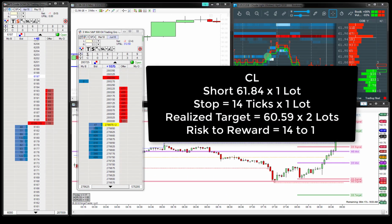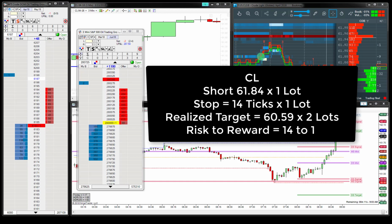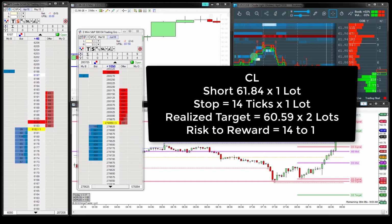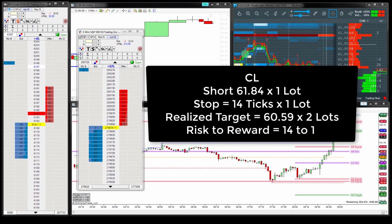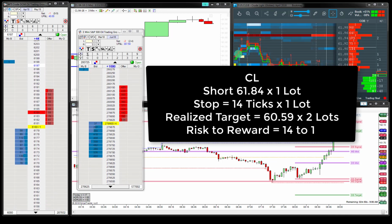84 on the CL, 1 lot short at 84. Stop here is 98. Stop is 98. I'm going to add 1 to this CL position at 44. I'll add 1 at 44. 44 on the add spot. Okay, you are almost 4 points now.